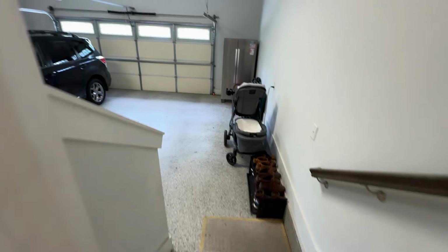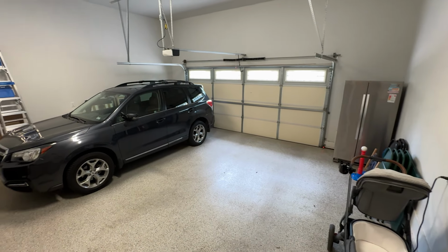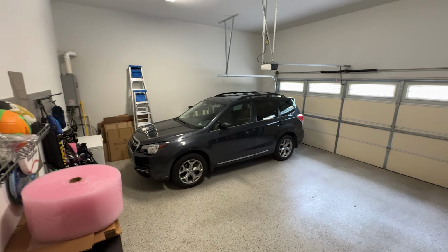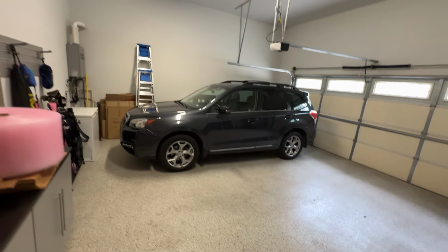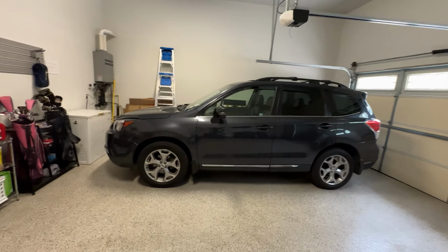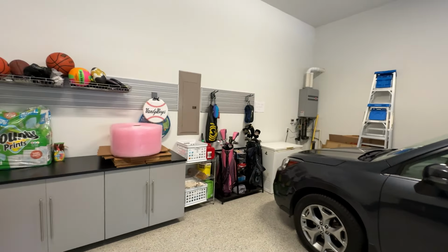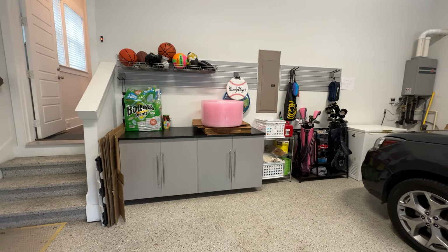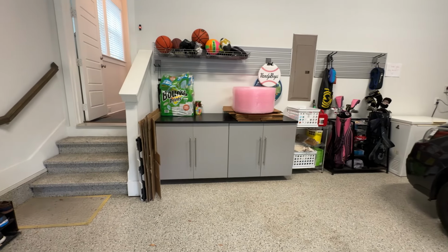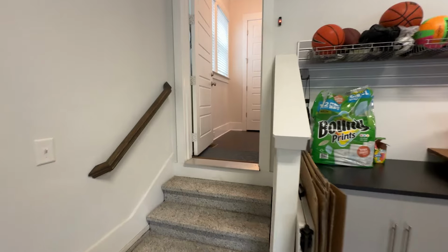You have this really nice epoxy coated garage. More drop zone area, the backup fridge, oversized 2-car garage with additional parking outside. Look at all this extra space. Another freezer, tankless water heater, this organizational system set up for golf, and all your other garage and shop needs.